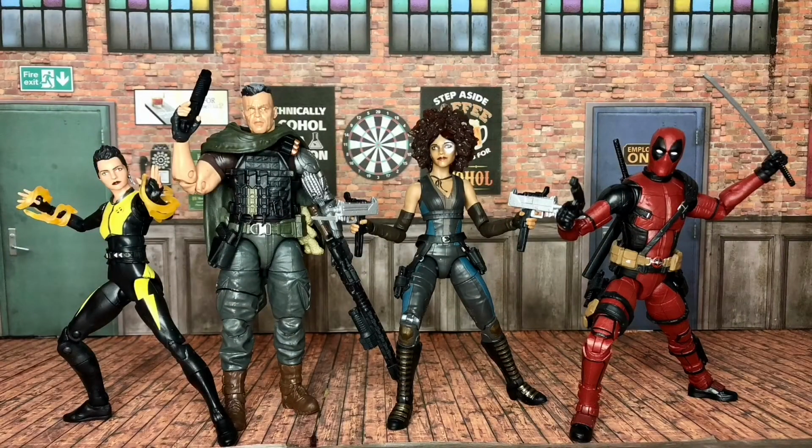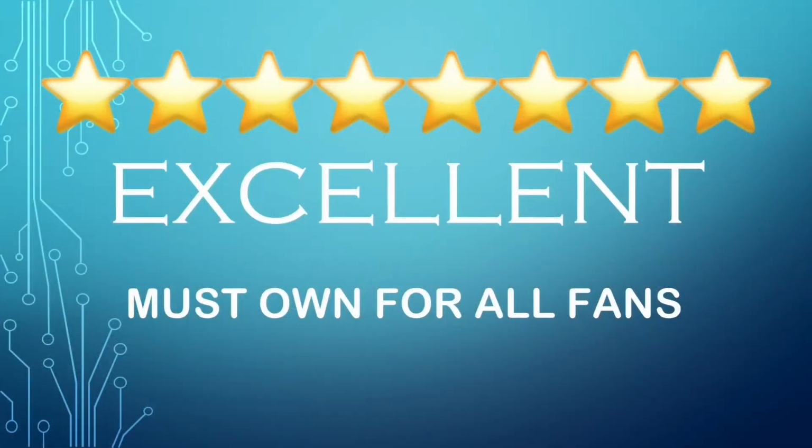If I scored Deadpool entirely on his own, he'd easily be a 10. Sweet. But instead, I'll just do an average score of all 4 together. With Negasonic not looking quite as good as the others, plus everyone but Deadpool having balance problems, also the articulation of the women not being quite as good as the men, the overall score is an 8 out of 10 stars, meaning they are excellent and still must-owns for all fans of the characters.